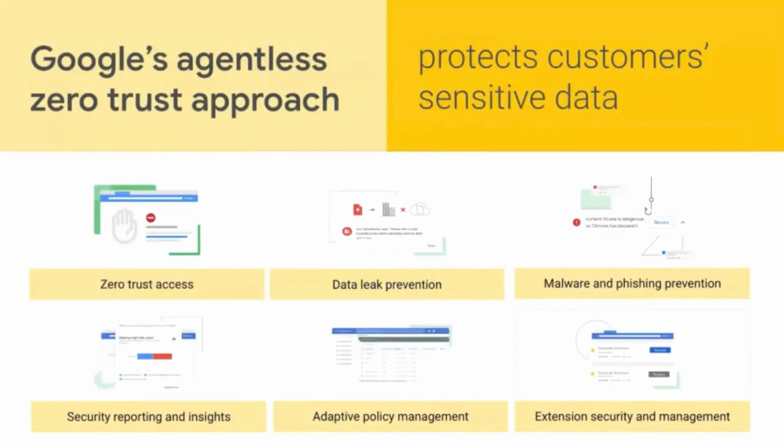Google pioneered many security concepts over the years. One you might be familiar with is called BeyondCorp. It's Google's zero trust approach to enterprise security. We published the paper for the world to see in 2015. And that's what started a whole zero trust transformation trend in the enterprise.